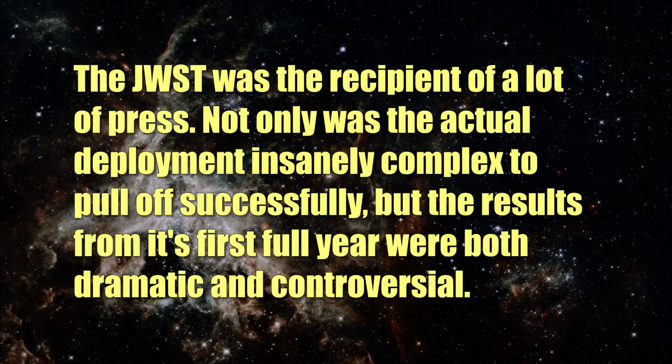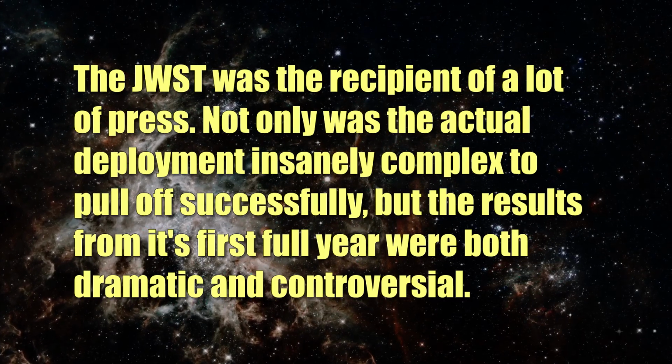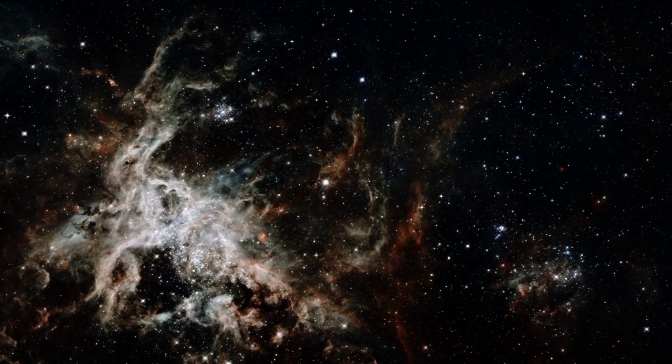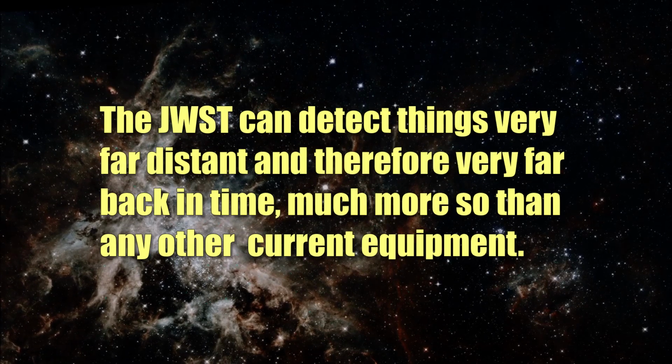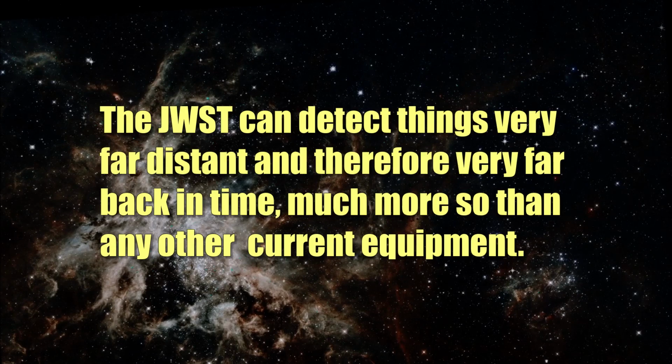The JWST has 4 key goals: to search for light from the first stars and galaxies that formed in the universe after the Big Bang, to study galaxy formation and evolution, to understand star formation and planet formation, and to study planetary systems and the origins of life.